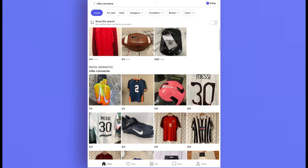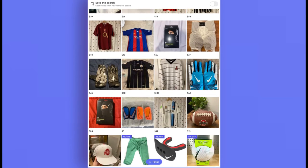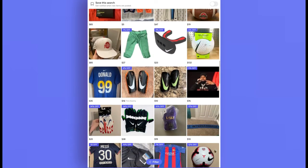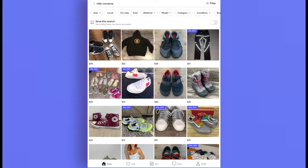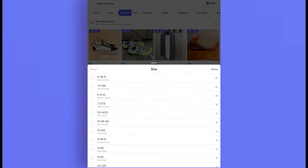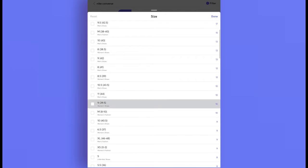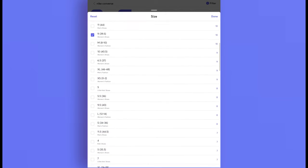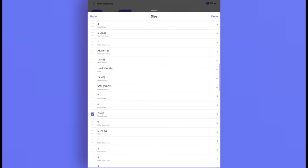Below your search, you may see some items that are related to your search terms that may be a little more broad than what you've typed in. Most of the time when I'm here, I want to filter off some of the sold items that show up and see only what's for sale. Go ahead and change my size to my size. And then sometimes I'll even see if I can include the men's equivalent size as well.